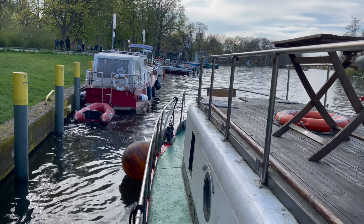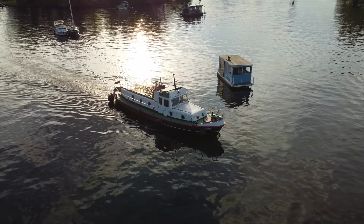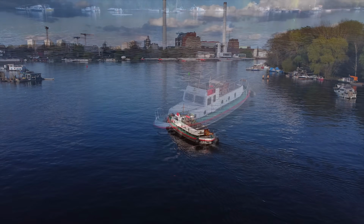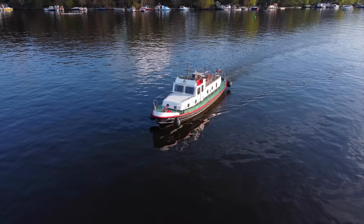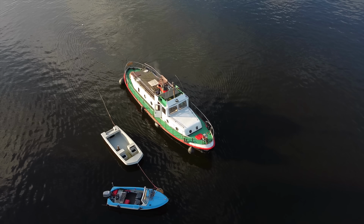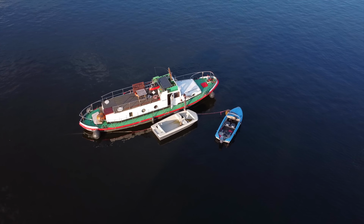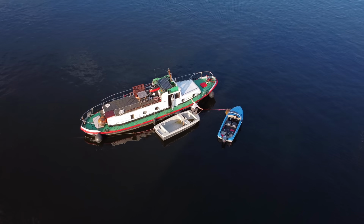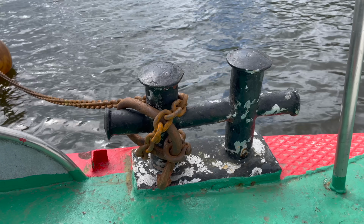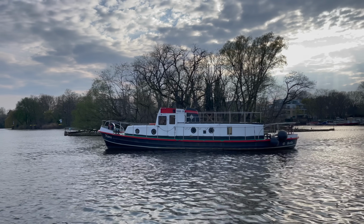Right, this is close enough for me. Let's bring her back home. We installed a mooring ball where we can secure the boat with a hook on a chain. And so yeah, that's the story of my little tugboat so far.